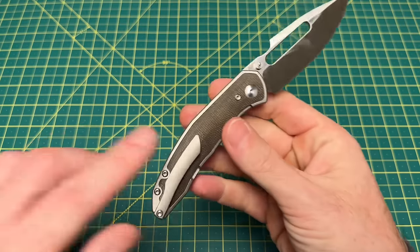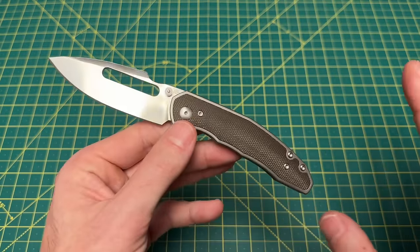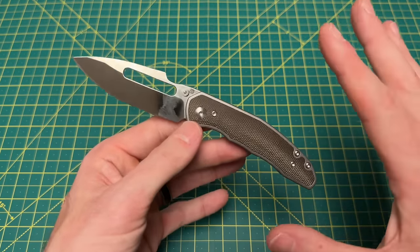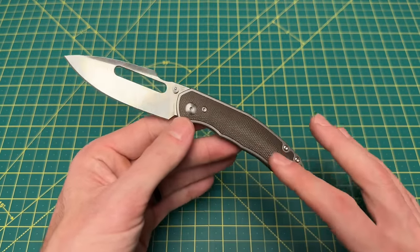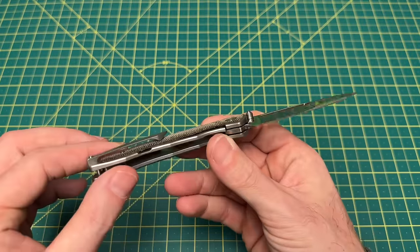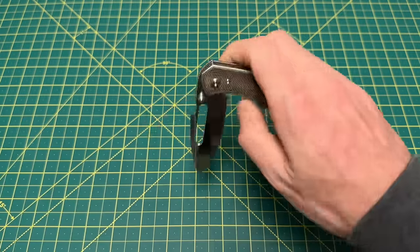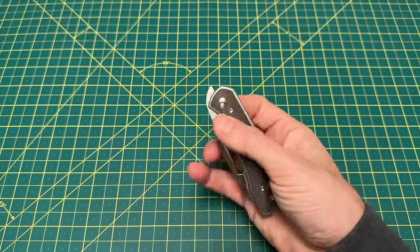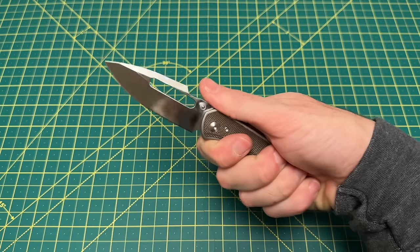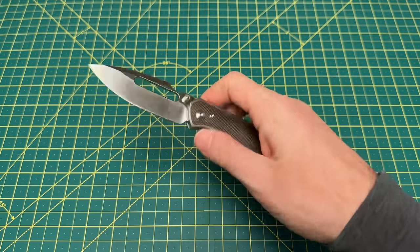Love how it feels. Nice clip. Great micarta inlay. There's also a blacked out version. Usually the blacked out version isn't my first option, but I really love the blacked out version of this with carbon fiber inlay. Same styles of inlays on both sides, so they're nice and full, and they kind of help protect some of the frame lock, so you don't have to worry about putting too much pressure on the frame lock or anything. It's nice, consistent, smooth, enjoyable action. Just a phenomenal knife. These came in at $199.